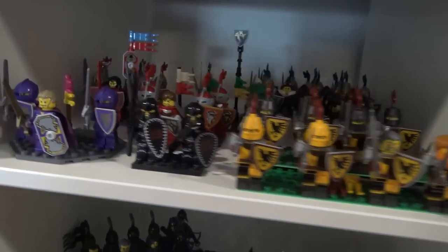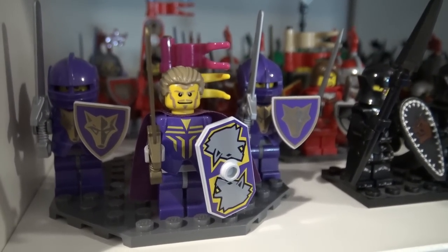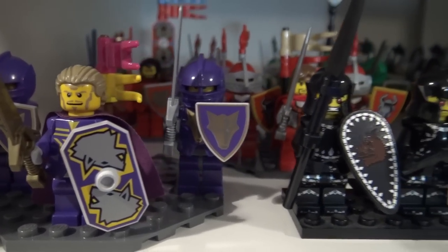I know a lot of people... I was still fairly young at that time, so I was just like, oh, this is cool. But in the years since then, I've realized the Fall Knights weren't a big fan. No, I didn't like the way the helmets moved, the colors. So I've included them all.